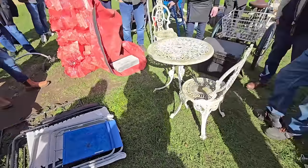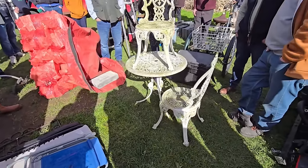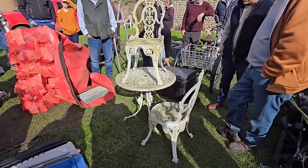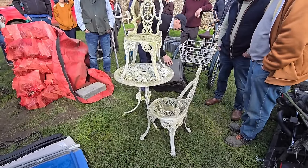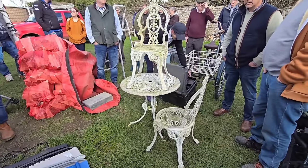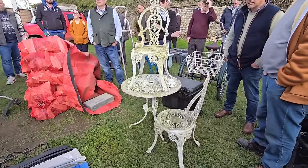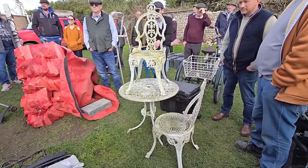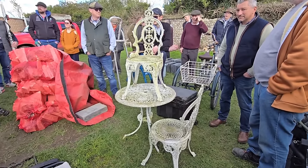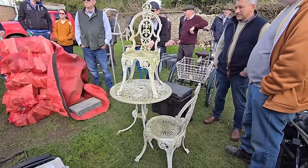Right. Moving on to the white aluminium patio set there. That's a lovely set. Lot 578. I'll start the bidding off at £10. I've got 10, 11, 12, 13, 14, 15, 16, 17, 18, 19, 20, 22, 24, 26, 28, 30, 35, 40, 45, 50, 55, 60. At £60, so I'll see 65 anywhere? Sold at 60. Oh, Christ.